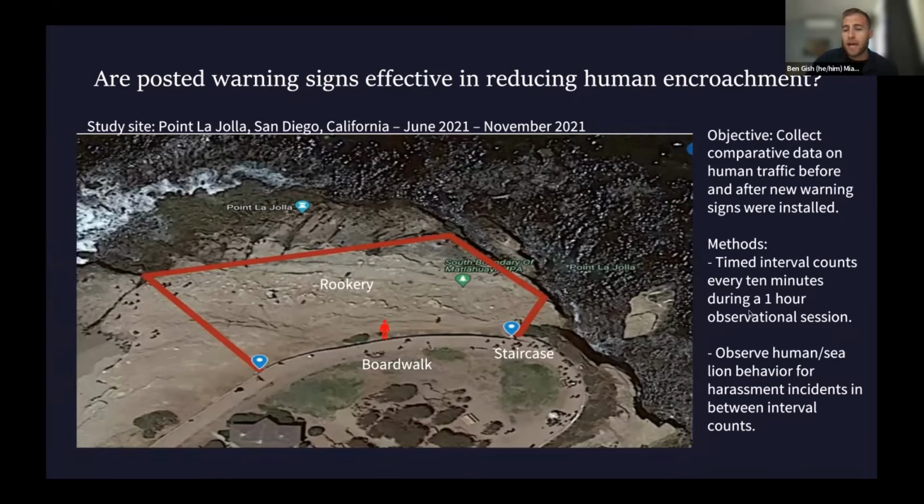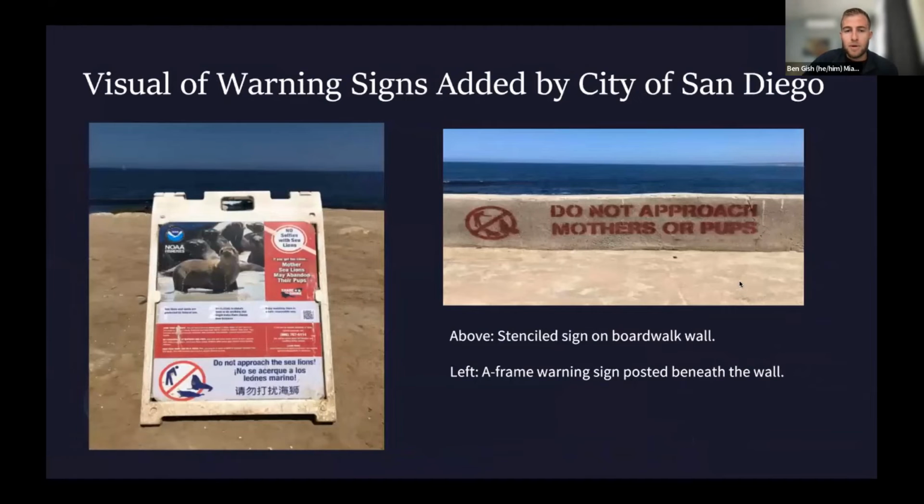Then for some supplemental data, I also observed human sea lion behavior for harassment incidents between the interval counts. This data was really supplemental for my university program. I can't really share the data right now. I had worked with a local marine biologist, and I used her methodology for observing those harassment incidents, and we signed an NDA. So I don't have that with me today, but next slide.